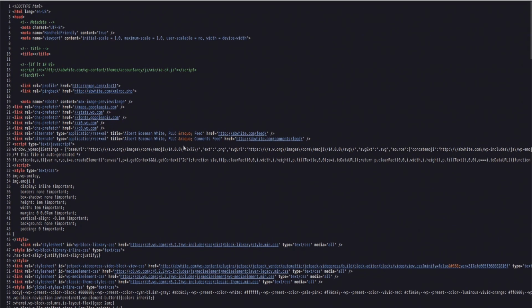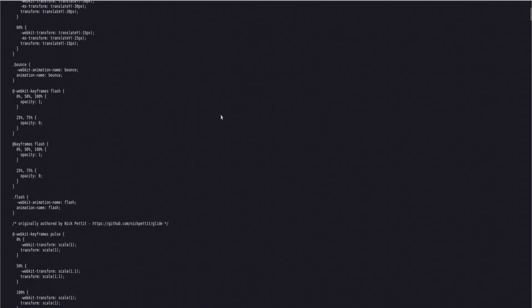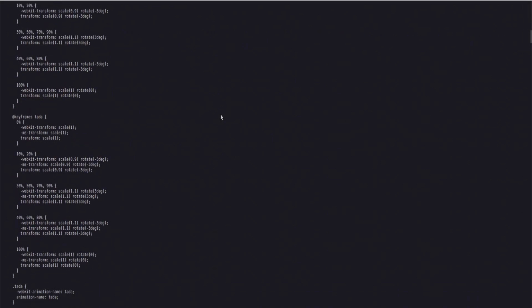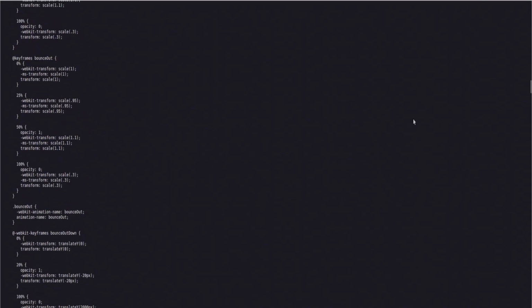Sliders slow the site down. They add more images and more code bloat to the site. And the one thing we know for sure is that slow sites kill conversions. So not only do we know for sure that sliders kill conversions, but we know that slow sites also kill conversions, and you're combining them together when you're using sliders.